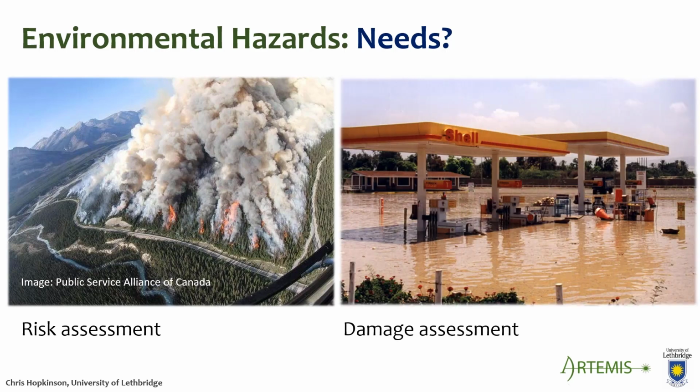Another goal for ARTeMIS 3 is to better understand natural disasters like wildfires and floods. In both scenarios, there are needs for risk and damage assessment pre- and post-disaster. In the case of wildfire, for example, we are helping to develop new fuel classifications to support fire-smart programs.